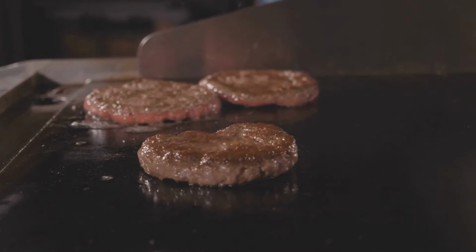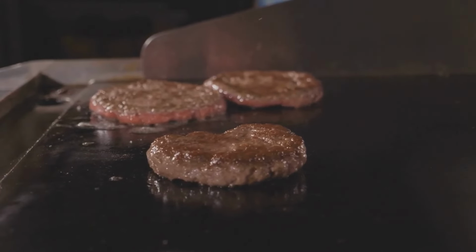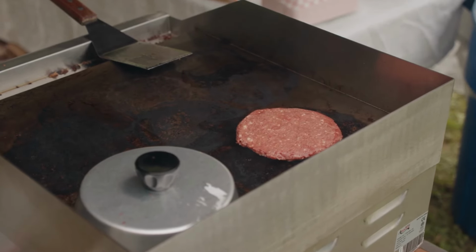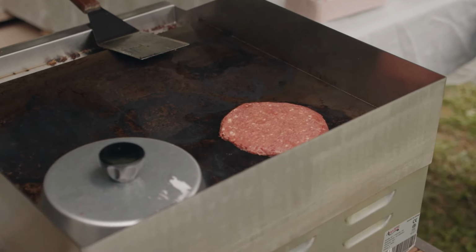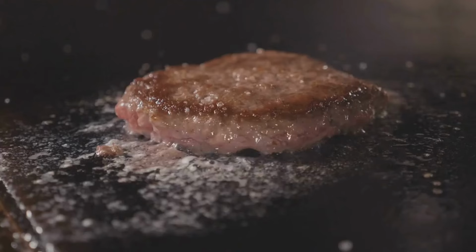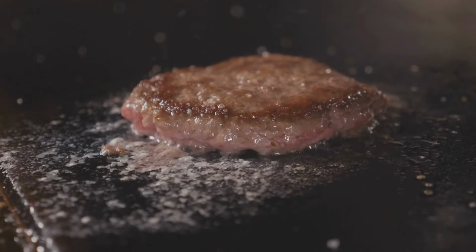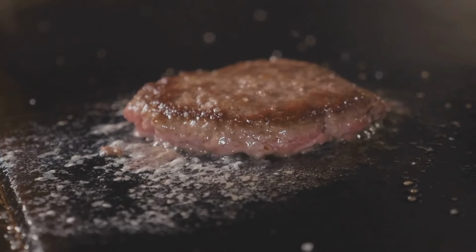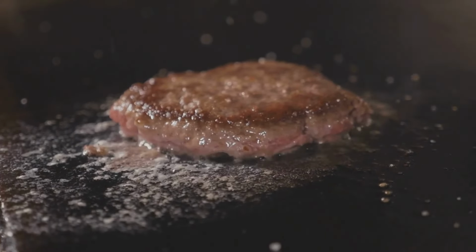Finally, the moment of truth arrives. The patties are ready for their final sizzle. They're placed on the iconic McDonald's clamshell grill, a symbol of fast food efficiency that's been a fixture in their kitchens for decades. The grill's unique design, with its heated plates that close like a clam, allows for even cooking and imparts those signature sear marks that are synonymous with a McDonald's burger.